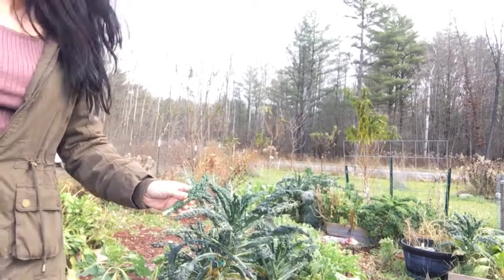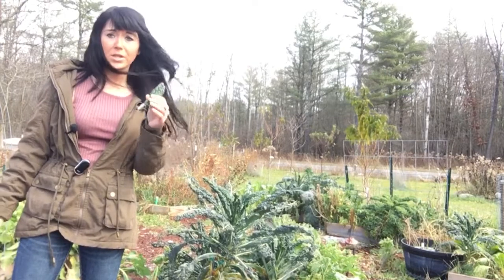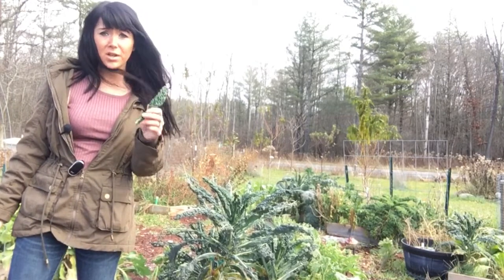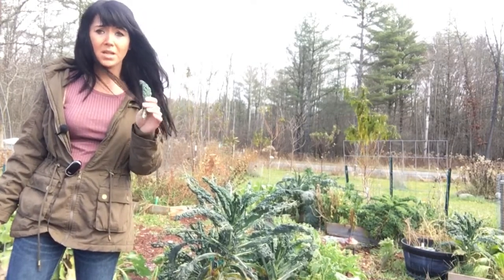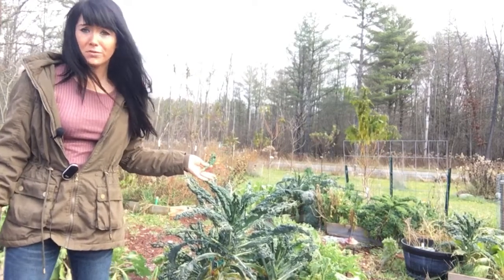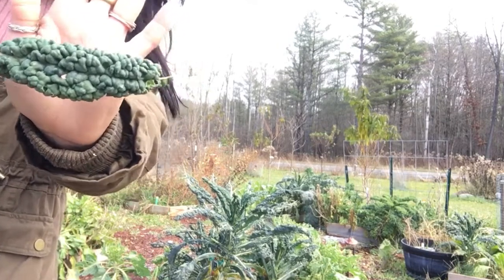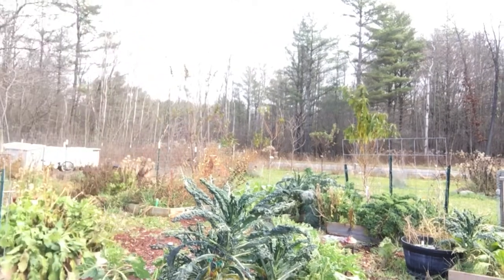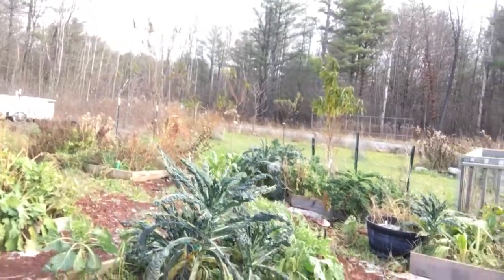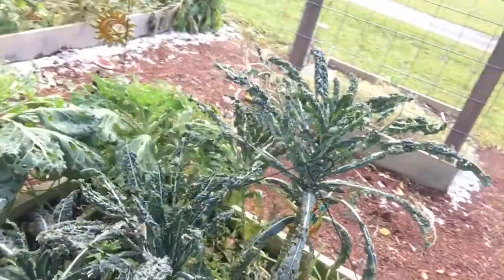And if you didn't know this, kale actually gets sweeter and tastier after it gets frozen a couple times, but it is cold hardy. So this is going to be out here pretty much most of the winter. But grow some kale if you want a cold weather crop. And then let's take a look over here.